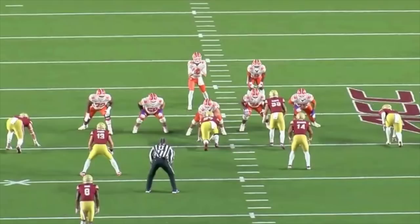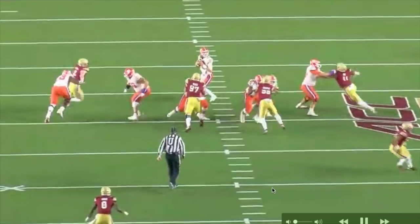So what I see from him, and let me just show you this one play, and it'll kind of sum up how I feel about him as a whole. I took away so many traits, so many points to talk about from just this one play in particular. Let's just kind of run it a little bit, right?